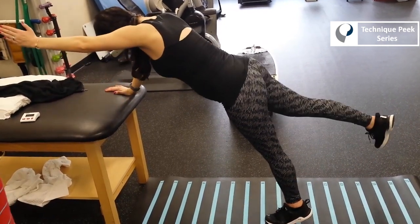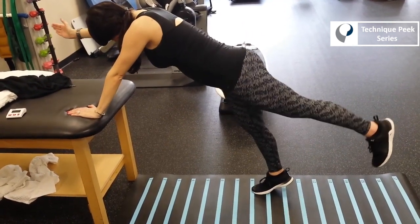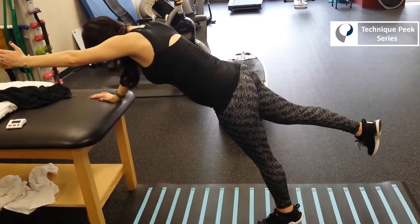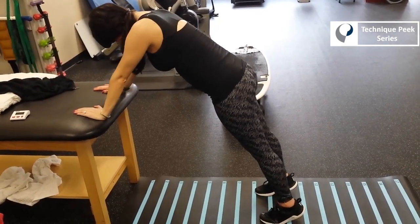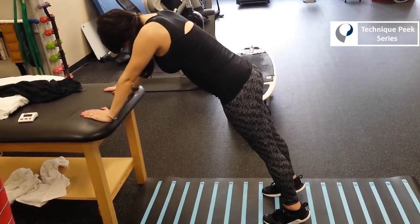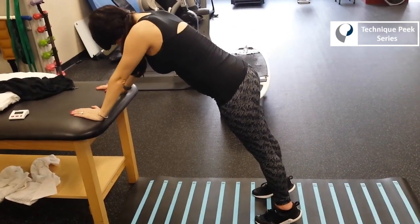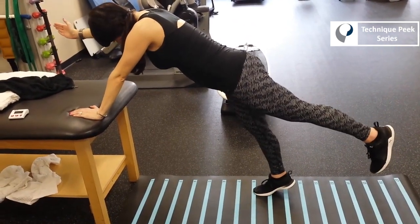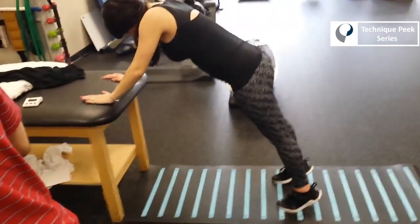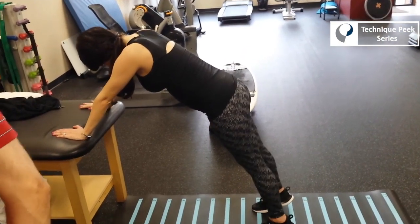The mat on the floor is a fantastic way to measure progress. So the further she moves her feet out from the table, the harder the exercise will be. And that mat is actually numbered on each of the lines so that she can measure her progress each time she does this. She can try to move her feet back further and further to progress this exercise. So again, she's keeping a neutral spine as she lifts her arm and her leg. She's squeezing her glute as she lifts the back leg, and she's not rotating. She's not falling into a lordosis.